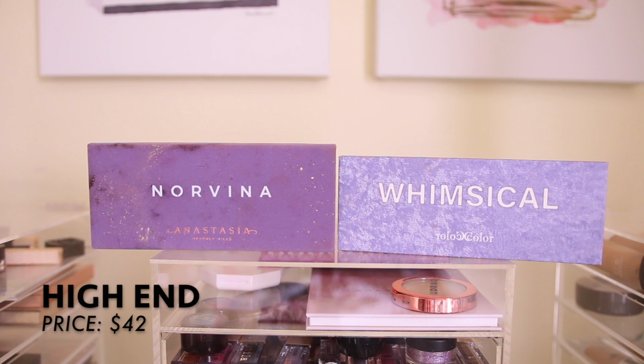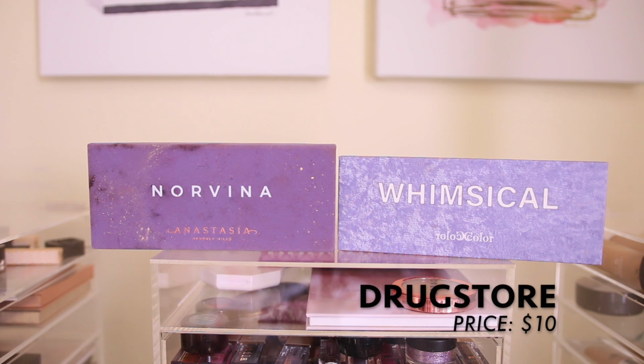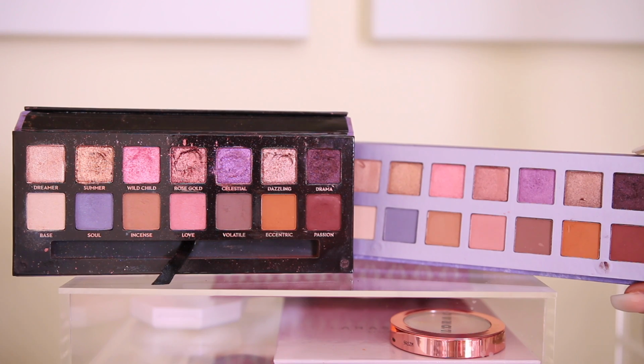This was actually sent to me in my PO box, which is kind of random, but this is from the brand Color, and this one is the Whimsical palette. So obviously the packaging is a lot cheaper versus the Anastasia one. I mean, this is a cheaper palette, and you look on the inside and it doesn't have the names or anything like the Anastasia one.